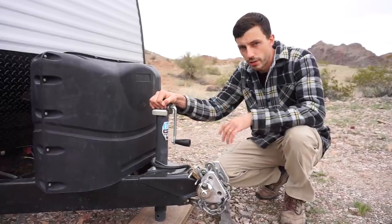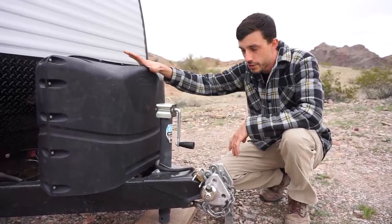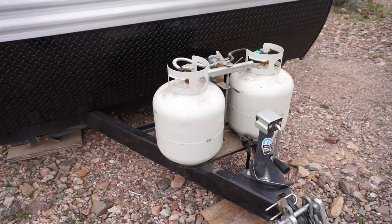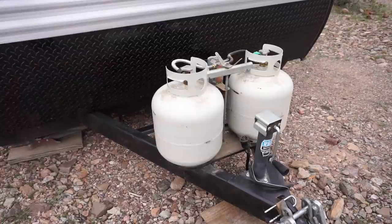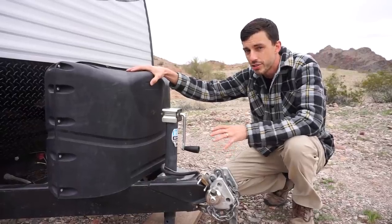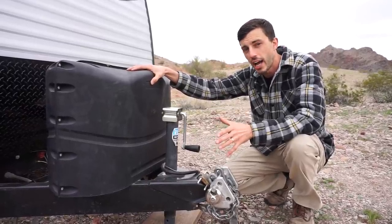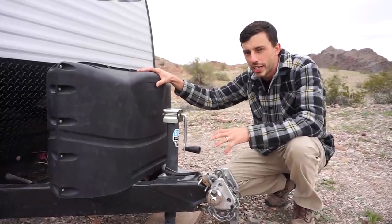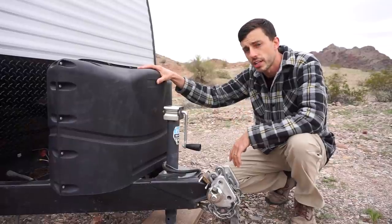Up toward the front of the trailer, there are a couple of things to talk about. First off, this trailer has two 20-pound propane tanks. So they're the typical size of a propane tank that you get on a gas grill. They're not that big, but for just Jenny and I, two 20-pound tanks last us about 3 weeks, maybe 2 weeks if it's really cold and we have to run the furnace a lot.